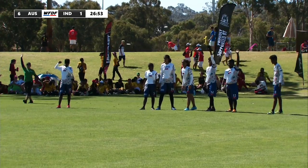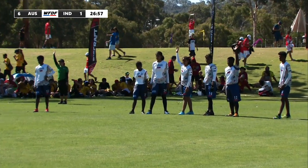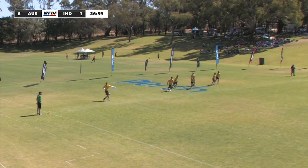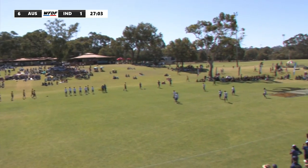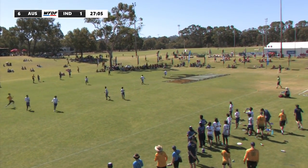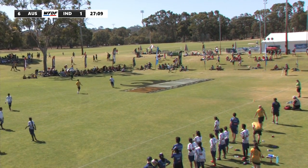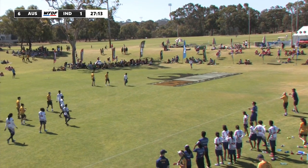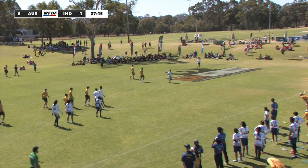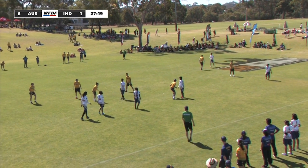That's right. I think if the Indians look to be a touch more patient with their offense, I don't think they're going to have a problem. They're just taking a few too many risky shots, but I don't think they need to do that. They look so comfortable with all of their throws. It's very difficult when these pulls keep landing and screaming out the back. It's a very difficult position to be starting from. Stop disc, the Australians locked down on match defense.